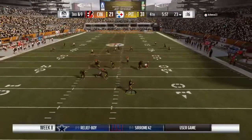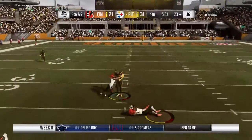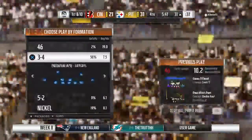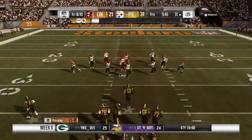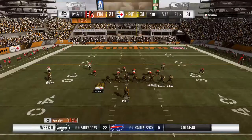Back to throw here. He's going to launch this thing way downfield. And that's caught inside the 35. And he makes it all the way down to the 31. A big play on third there for the Steelers. 46 yards. So the big play changes the complexion of things. Here's 1st and 10 just outside the 30.